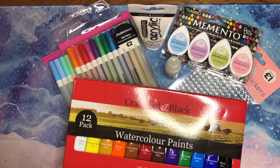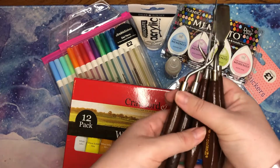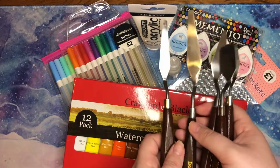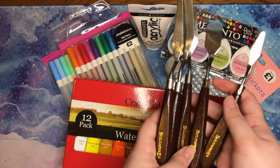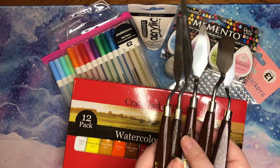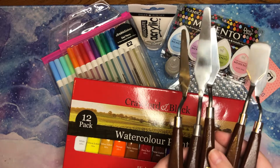And then, because I've obviously got the watercolour paints, I thought these would come in perfectly with them. I've never used them before, I've never had any before. These are not expensive makes, they're definitely not up to any standards of professionalism, but I thought it might be cute to have these since they were quite cheap.